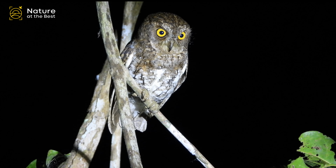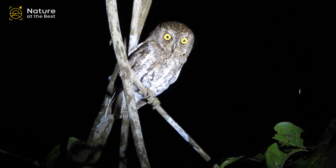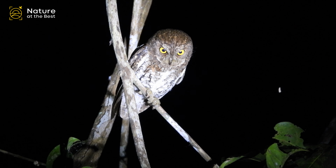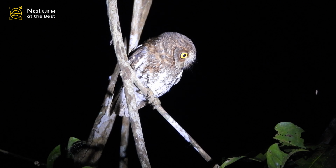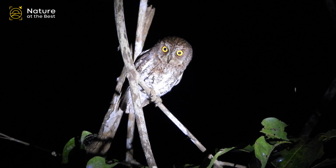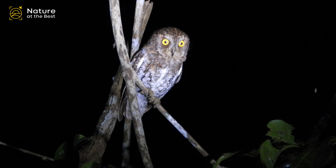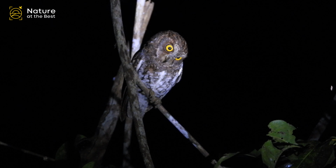Oriental Scops Owl is a smallish scops owl with bright yellow eyes, with grayish-brown and bright rufous morphs. It's generally weakly marked, without any prominent features and a weak black border to the facial disc, thinly streaked underparts, and short ear tufts. It inhabits forests, gardens, and parks from lowlands up into foothills, often close to human habitation in parts of its range.